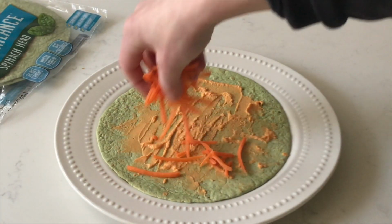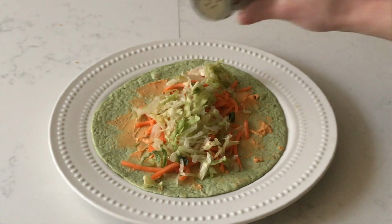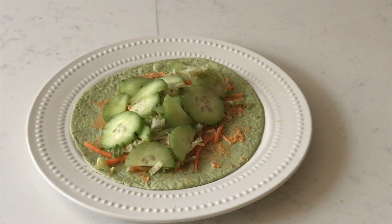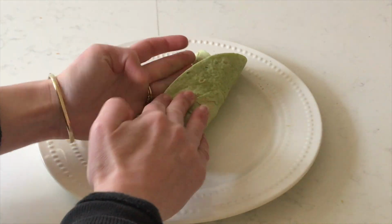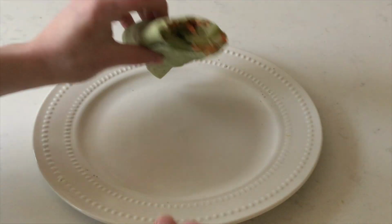Then right over top of that, I added some shredded carrots, shredded lettuce, pepper, and cucumber. It's up to you if you want to add protein. You can certainly add some deli meats like turkey, ham, or chicken, etc. I personally was just craving something cold, crisp, and veggie that day. But following the same steps in similar ingredients, you can certainly add your own meat or protein.